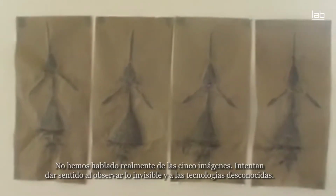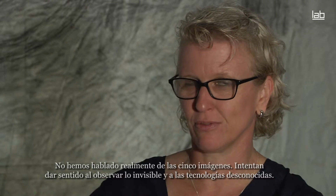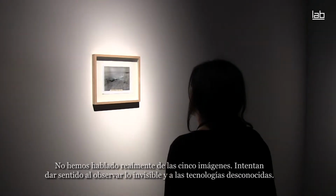We haven't really spoken about those five images. I think they probably also contribute quite well to the sense of looking at the invisible and the unknown kinds of technologies that are out there.